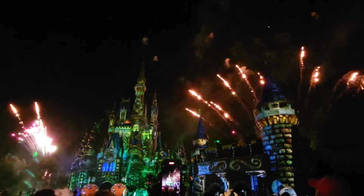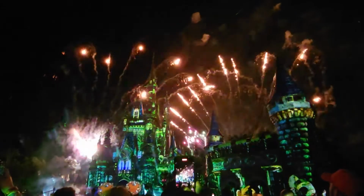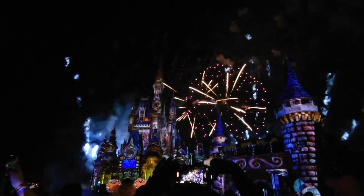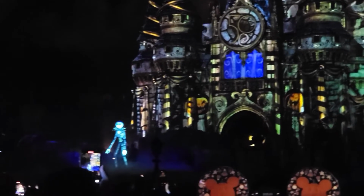So this is not the same fireworks that they show on a normal park day during normal park day hours, but this is actually a Halloween spectacular, and it also featured Jack Skellington, which was a huge plus and bonus. It was a lot of fun.